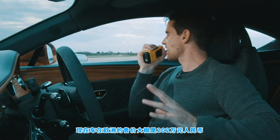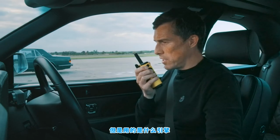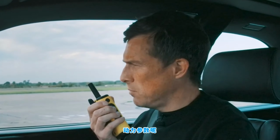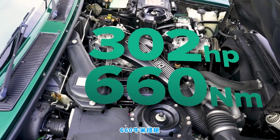He will know nothing about it. He never does. Yanni, you all right, mate? Young Matthew, how are you, my friend? Yeah, I'm good, thanks. I'm very much hoping that you've done your homework on that car, because you always let everyone down. Of course I have. This is a Bentley R. Yes, it is a Bentley R, but what engine's in it? 6.8 litre turbocharged V8. And what's the power output? 302 horsepower, 660 newton meters of torque. How much does it weigh? 2,450 kilos. Oh, similar to this then. And the value? About 40 grand.